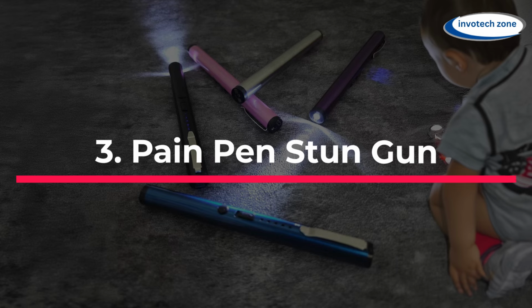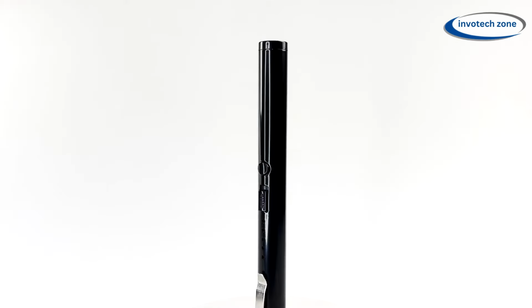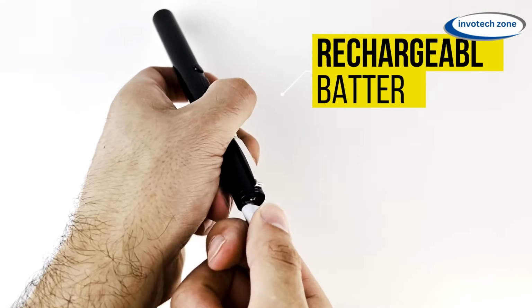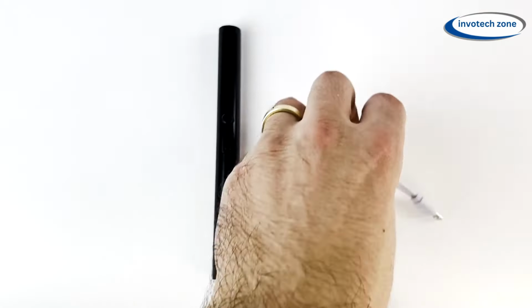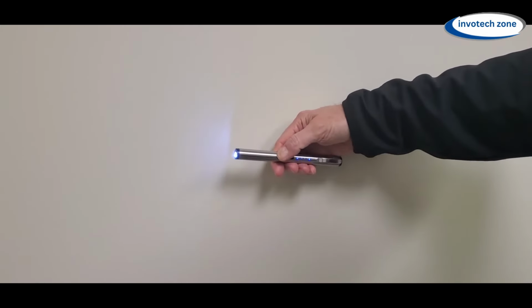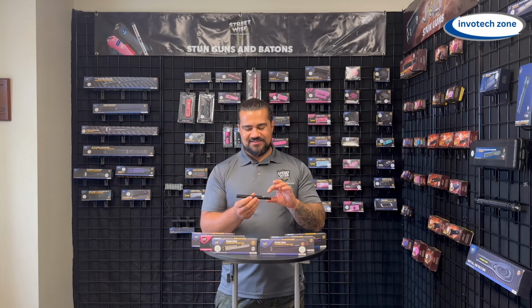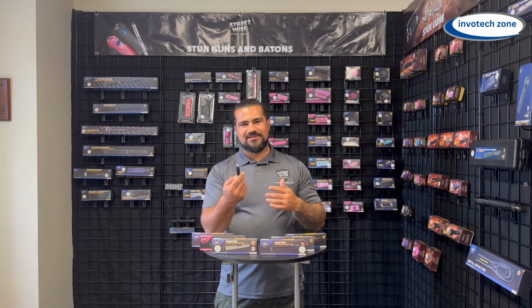Number 3. Paint Pen Stun Gun. The Paint Pen Stun Gun's ingenious design makes it easier to carry and conceal, as it resembles an ordinary pen. Put it in your bag, pocket, or purse, and no one will suspect a thing. It also has a sturdy metal clip, so it won't fall out of your purse. The Paint Pen Stun Gun packs a startling punch for its diminutive stature, a powerful and concealable option for self-defense. It outperforms several larger stun guns. An assailant may be scared away by the mere sound of its discharge, providing a covert means of defense.